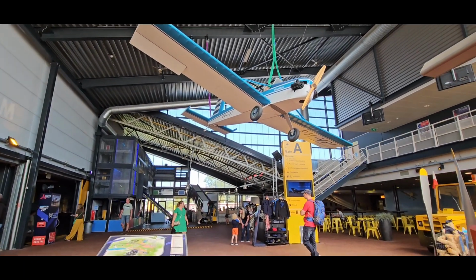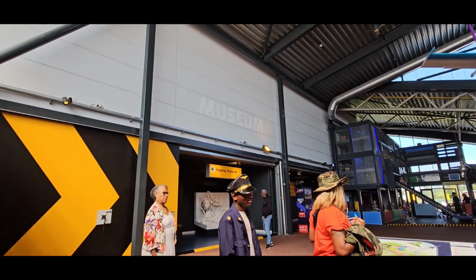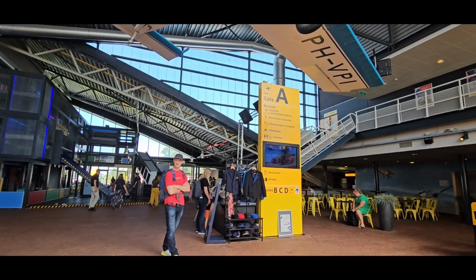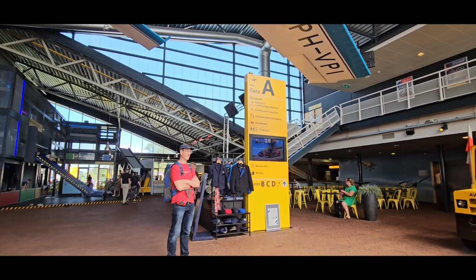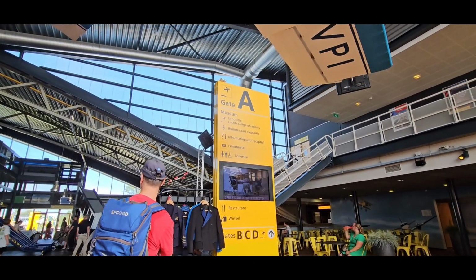And this is the museum. So, which gates are we going? We can go to gate A. First, we go to gate A.